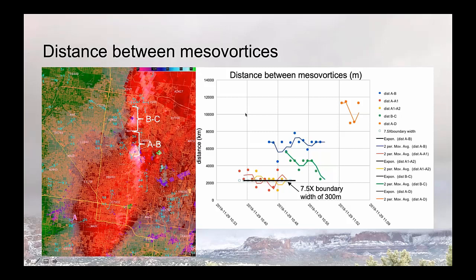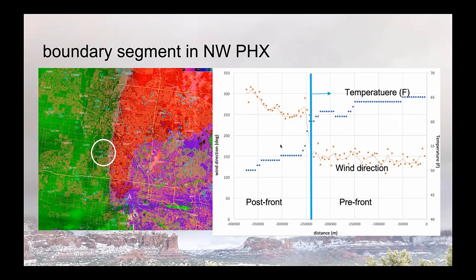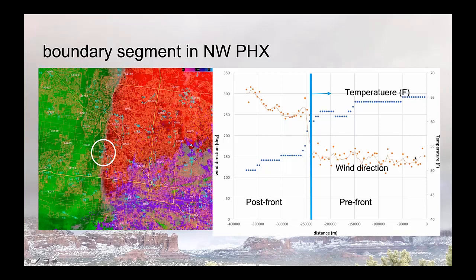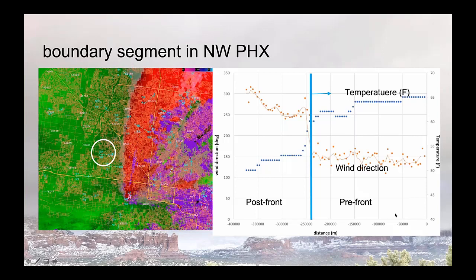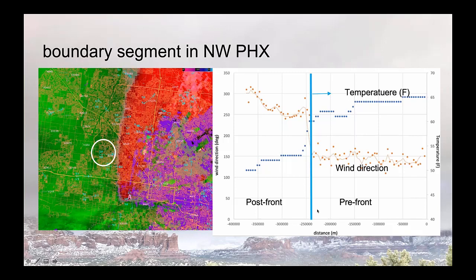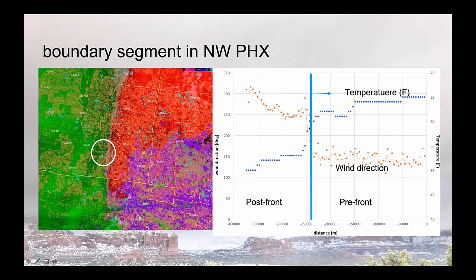And one of them is taking a look at the surface plot. And in this case here, I'm looking at the surface plot of an APRS station right in the vicinity of where these mesovortices started. And I'm plotting the wind direction. And what I'm doing here is I took the meteogram and converted it to a time space relative to the front position. So here's the front crossing that station. So this is the prefrontal wind direction and temperature. And you can see the temperature drop and the wind shift. And you can see the wind shift is roughly 100 degrees. So that's pretty dramatic, a large amount of wind shift in a short order. So that also says, yeah, okay, there's some potential vorticity.